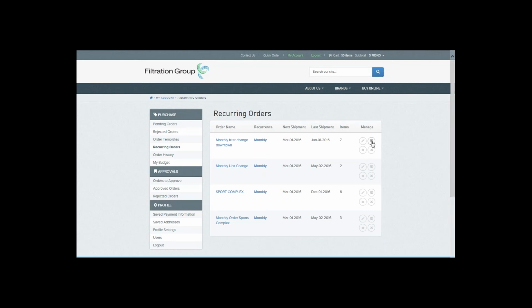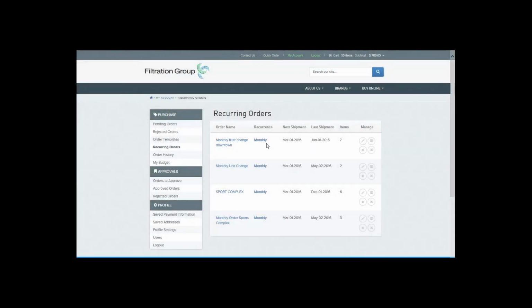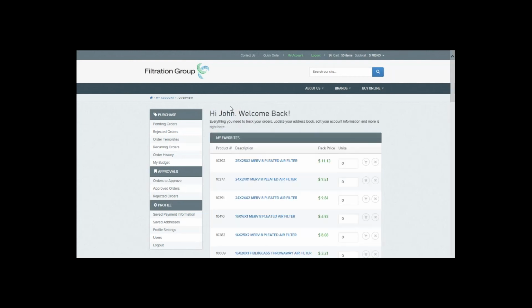Another important function is the Email icon. This will allow you to set a notification a number of days prior to the order being placed. It is important to note that the notification will be sent prior to the order being placed and processed, and not prior to the order being shipped.